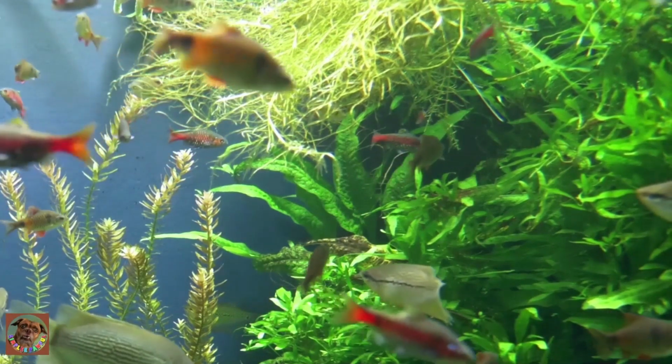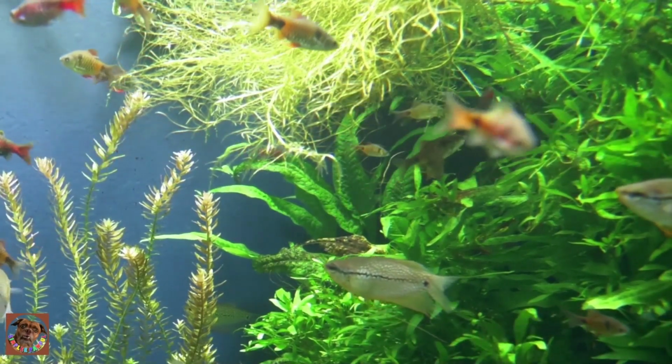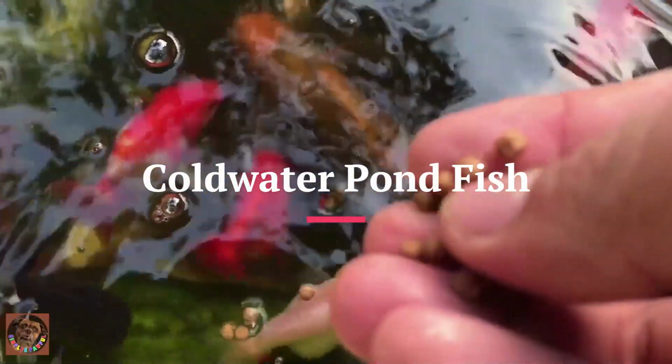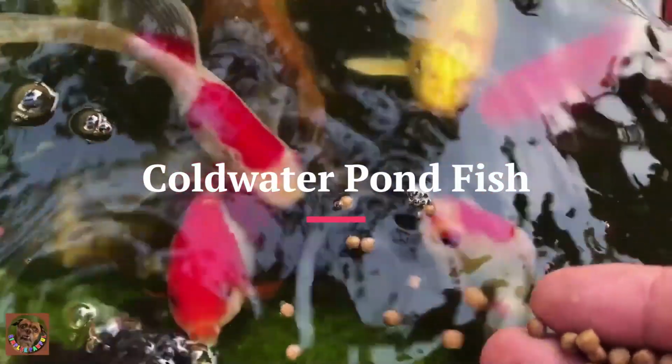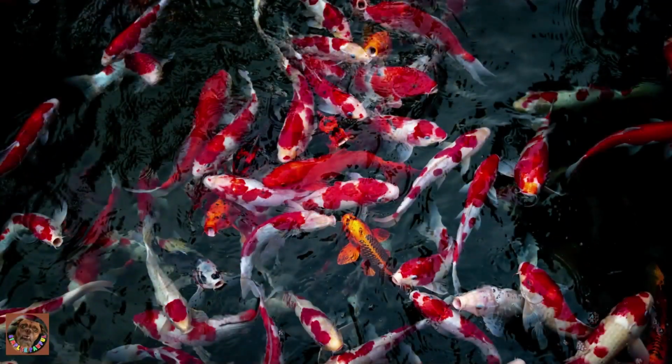And then you have the cool stuff, which I think is pretty awesome, which is the cold water pond fish, like koi fish, large goldfish that can live in ponds. You can build like a 3 to 4 foot pond in your yard or in front of your house, and you can actually have them in there and live all year round, even in cold temperatures.